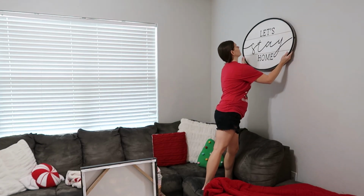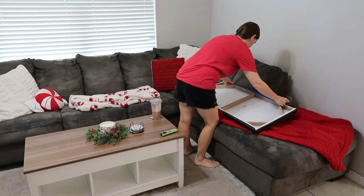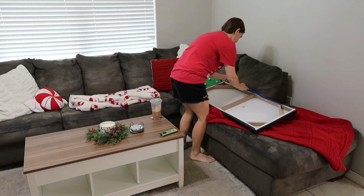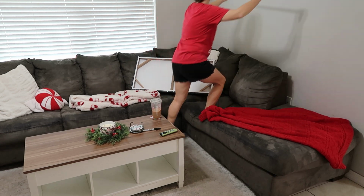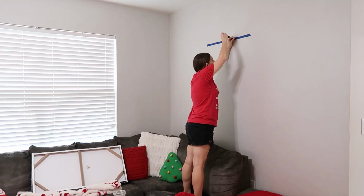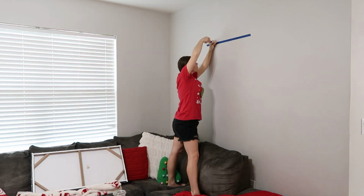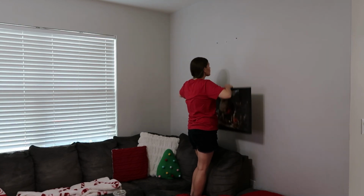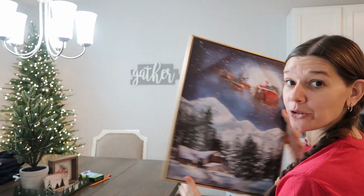This is heavy. Woo! Oh. The sheer amount of dust that just flew at me. Gross. I'm finding all the artwork in the garage, so here's another one to replace that.